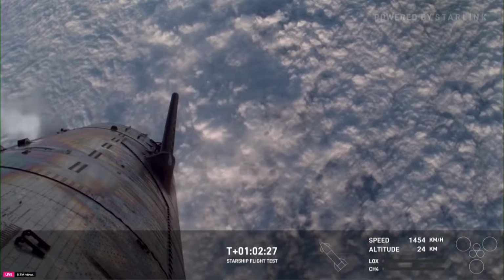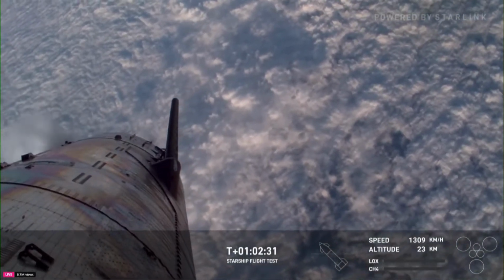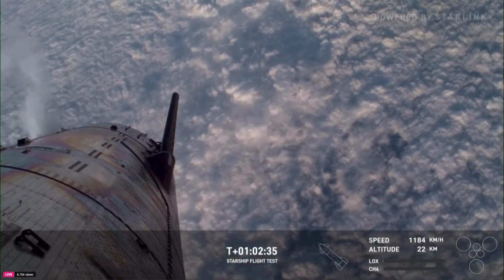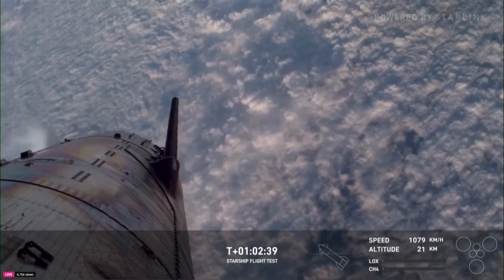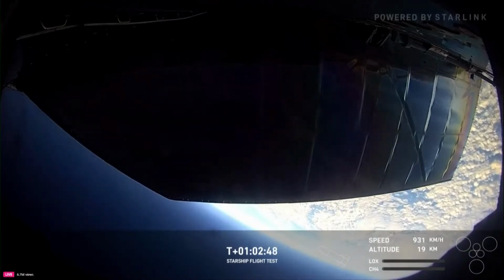We can see some flap movement as the camera is moving around. That's what you're seeing there, the flaps adjusting. And we have a camera on one of the flaps there, this is the view that you're seeing. And you can also see the graphic in the bottom. Starship is slowing down past Mach 1, and call-outs aligning with this.